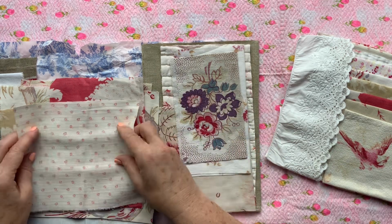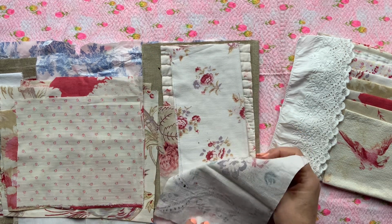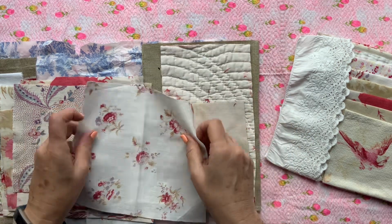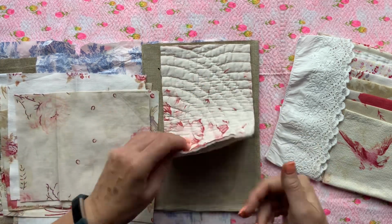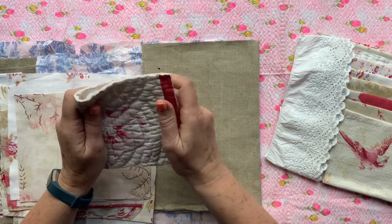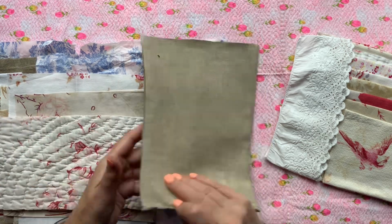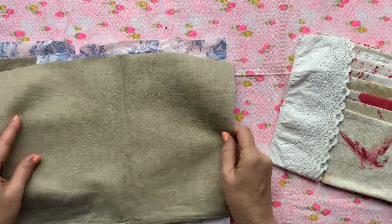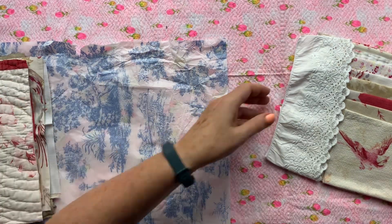Lovely, pretty little quiet piece. Lovely. And that one, that's folded as well. And then even a quilt piece. How lovely is that? That would make a great needle book, wouldn't it? And then a lovely piece of linen. Beautiful. So that's that pack. Pop there. And then there's this pack here.